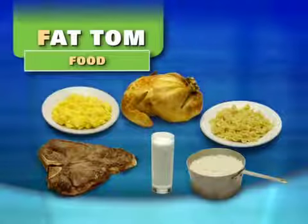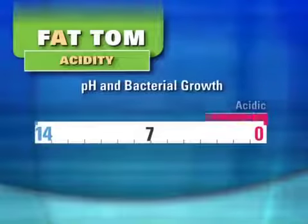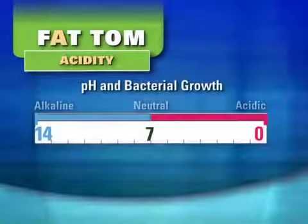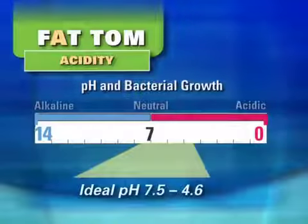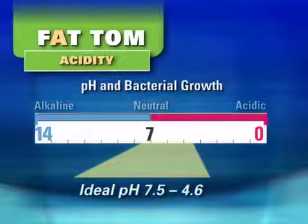The second condition needed for microorganisms to grow is a proper level of acidity. We use pH as a measurement of how acidic or alkaline a food is, and microorganisms grow best in food that has a neutral to slightly acidic pH of 7.5 to 4.6. Unfortunately, the pH of most food falls into this range.